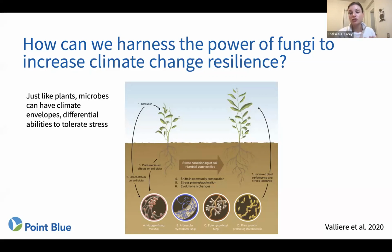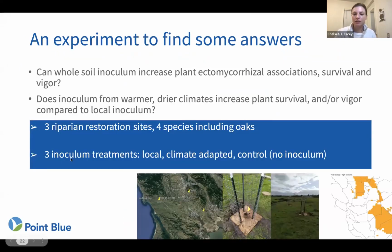And so those fungi might be struggling under hot, dry conditions, and might not be able to confer the benefits of that mutualism to the plant as much. So we were interested in understanding whether we actually saw some of those signals come out between local mycorrhizal fungi, and fungi that are still local but from hotter and drier conditions, and whether that could help increase near-term success of some of these restoration projects.